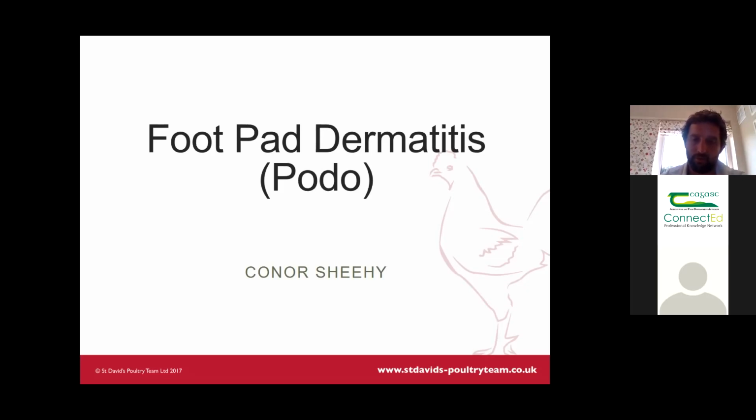Pododermatitis is a tool that's used for monitoring. You monitor pododermatitis levels in the factory, and that's a remote way of monitoring animal welfare on farm. So a lot of this talk will be about just animal welfare, typically about pododermatitis. And generally, if you have good levels of pododermatitis, you'll have good welfare.